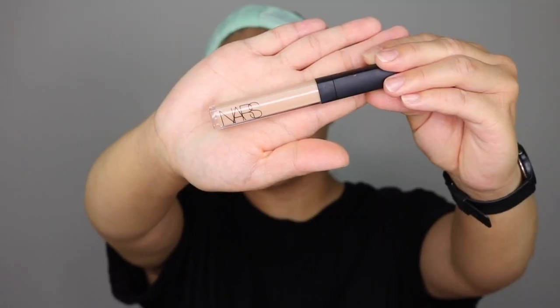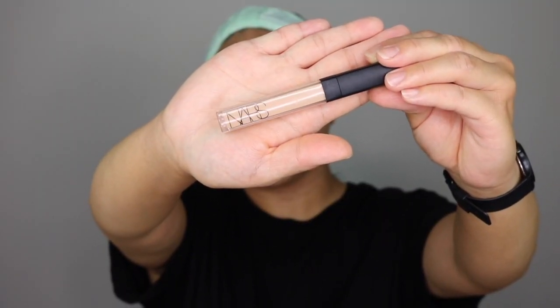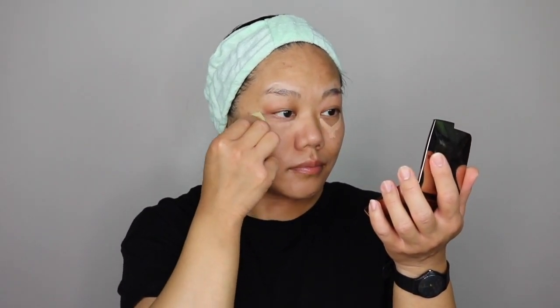For my next product, I'm using the NARS Creamy Concealer in Macadamia. I'm applying the concealer under both of my eyes like a check sign. Use a beauty blender to spread and blend the concealer under your eyes. I am patting really well to blend the concealer. And make sure to pat in the inner corners of your eyes and on your eyelids.